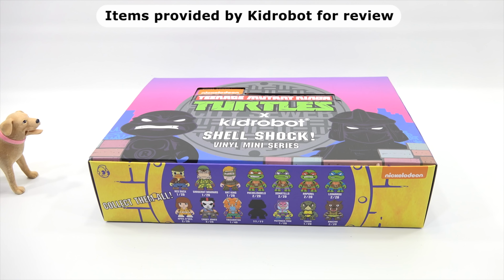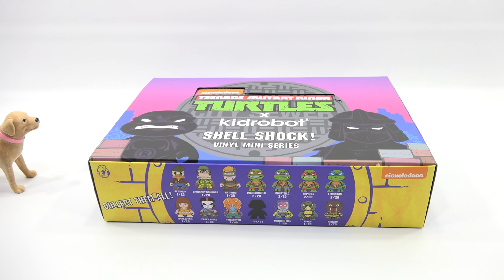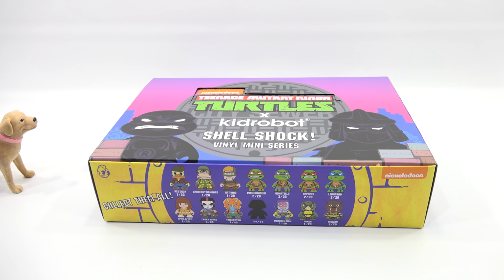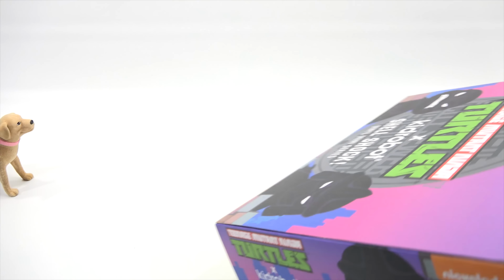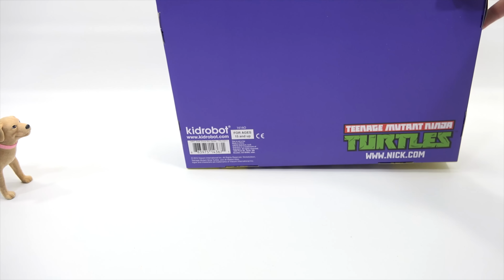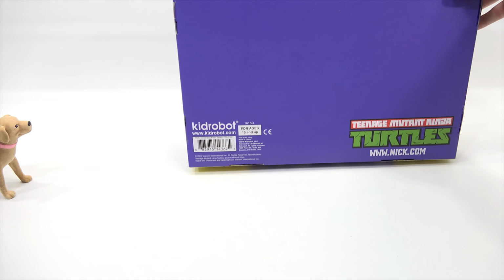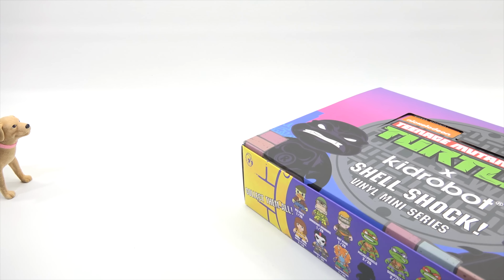Thanks to KidRobot, LPS-Dave, for sending us these fun things. These are vinyl mini-series figures from KidRobot. And yes, thank you very much. Teenage Mutant Ninja Turtles. Collect them all. Love the turtles. I don't specifically see an age on this. Do you see an age? Not yet. KidRobot.com. Oh, for ages 15 and up. So not for the younger youngsters out there.